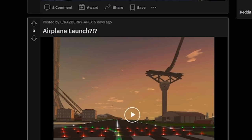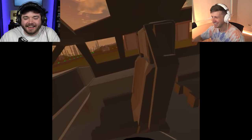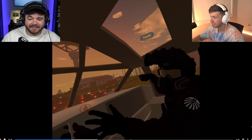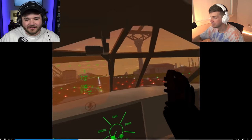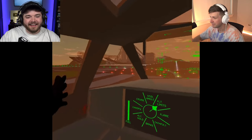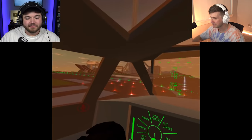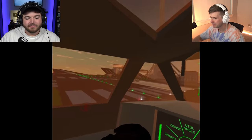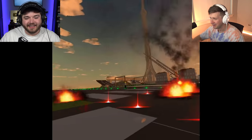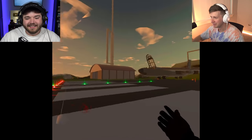Oh, airplane launch. Wow. Is this what flight sim looks like on low settings? I need to update my computer. There's a mild wind to the north. Only slight. Well... There might be a little bit more than a slight wind. Yeah. A little mild wind, they never hurt anybody. Oh, God. I don't think wind just causes your plane to explode.